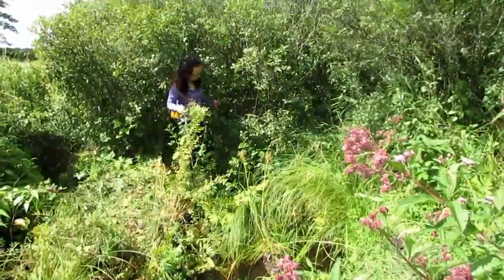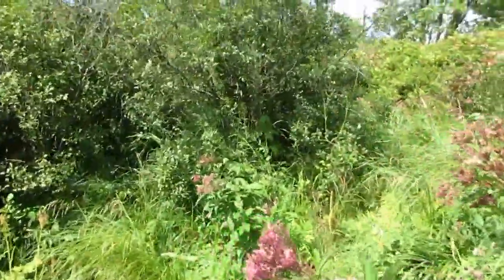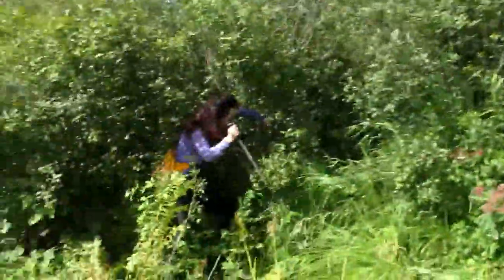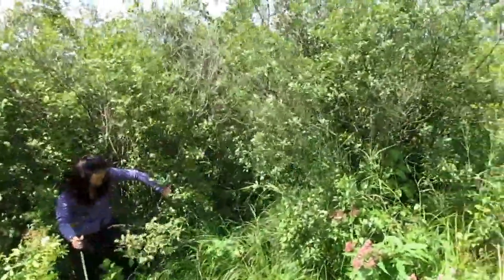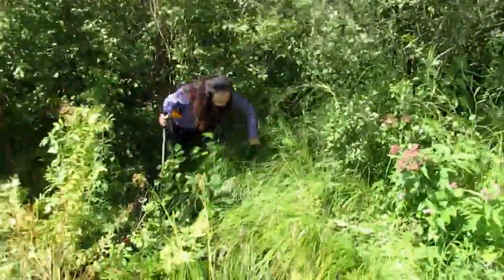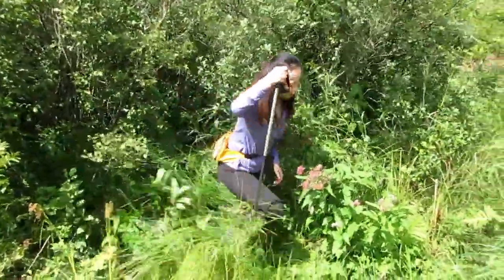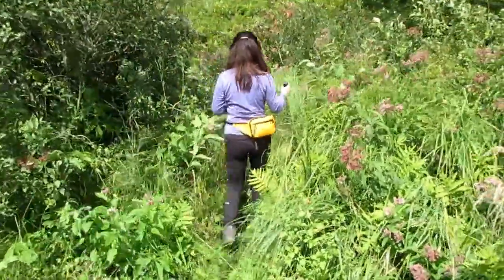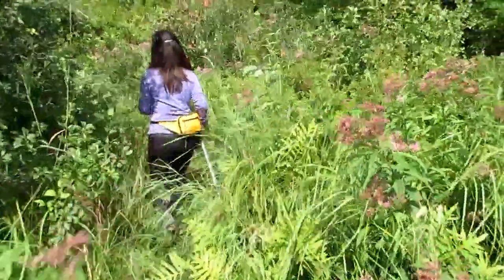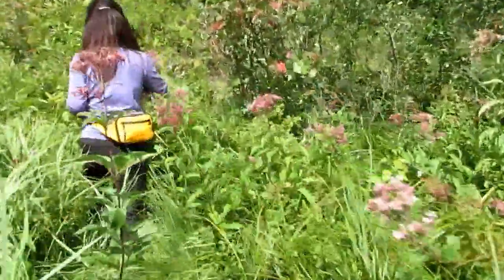Are you trying to use an alternate route? We're actually trying to go up there, so I don't know where I was going. Sometimes I get the feeling you take the hard route. No, jumping is not my thing. Oh, you don't like to jump across. Okay.